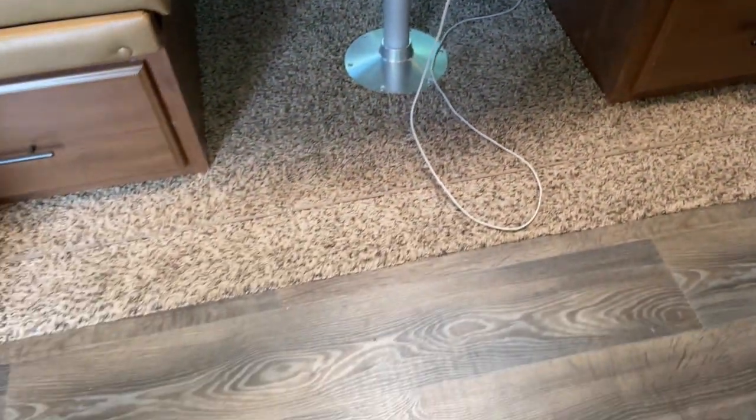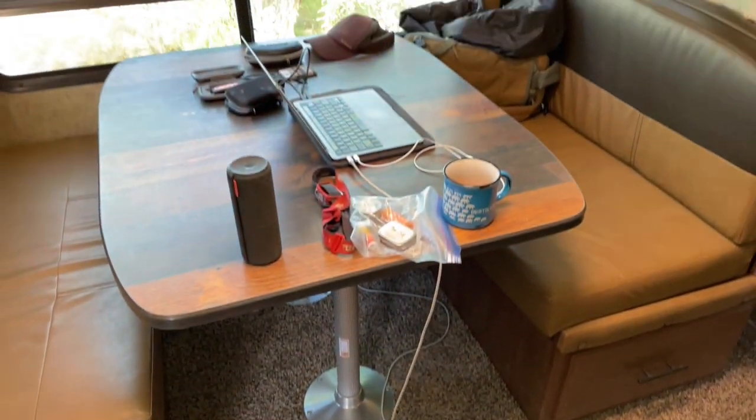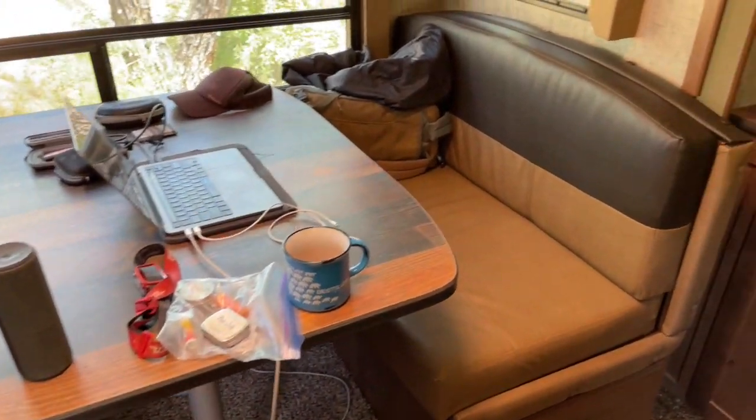As I mentioned, outside there's an outlet under the dinette, which is really a huge bonus to help you keep cords from tripping over. Obviously we have our computers plugged in all the time, so that's really nice.